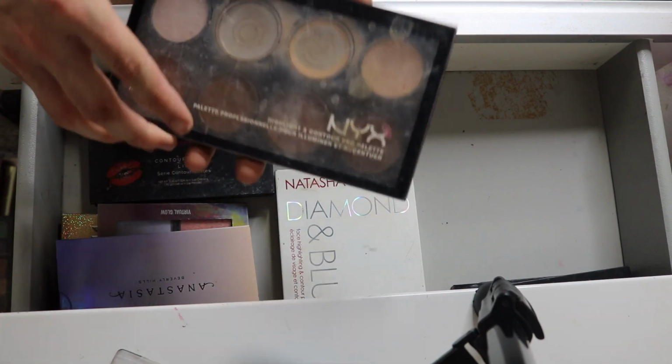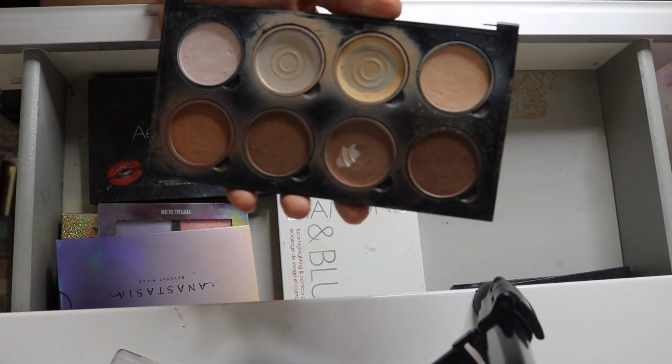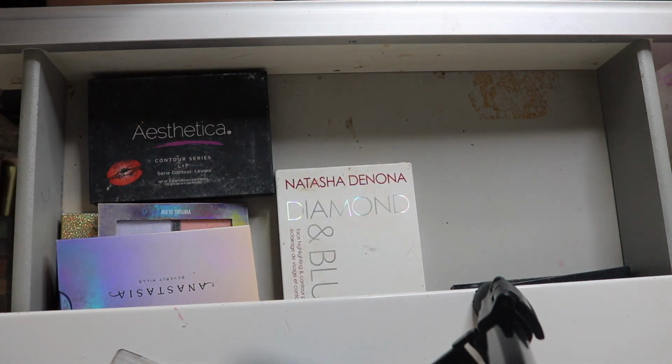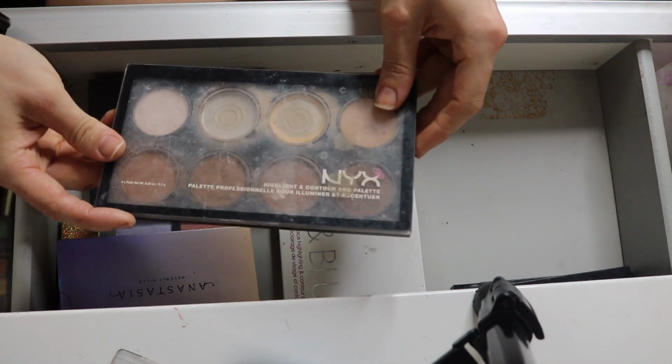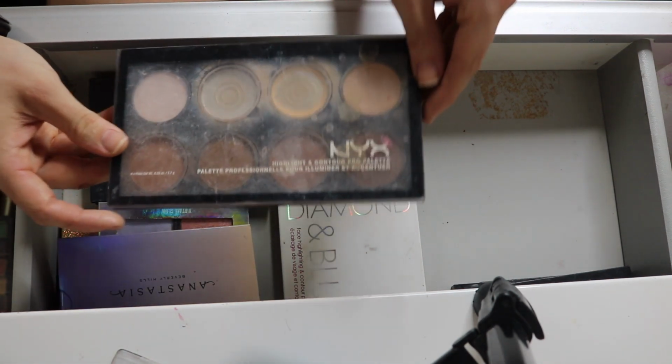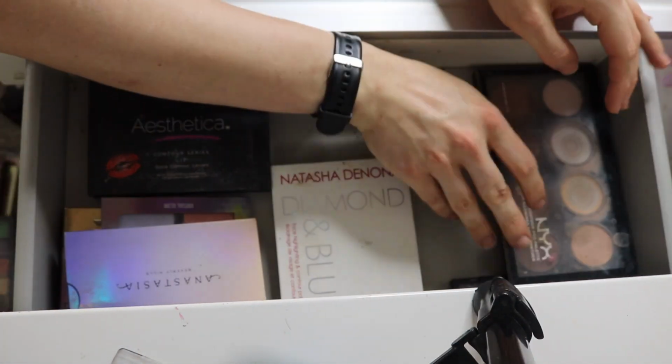Okay, this is definitely gonna have to retire soon. This is the NYX contour palette. It is mangled. The cover is completely broken. Look at how freaking used this is, you guys. I've had this for a long time. Don't reach for it as much because I'm just like, it's the one. This one might need to be getting ready to retire soon. It's pretty mangled, I'm not gonna lie.